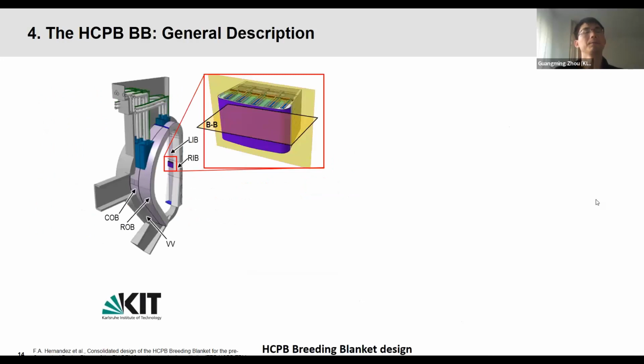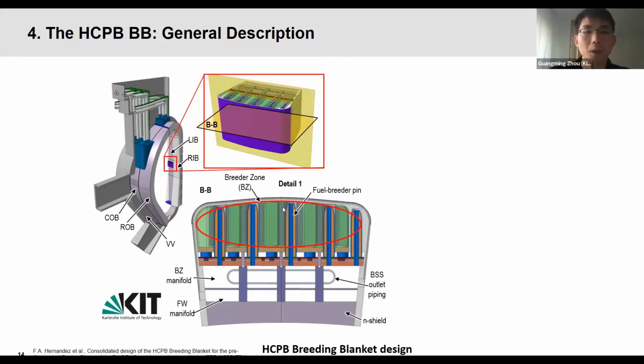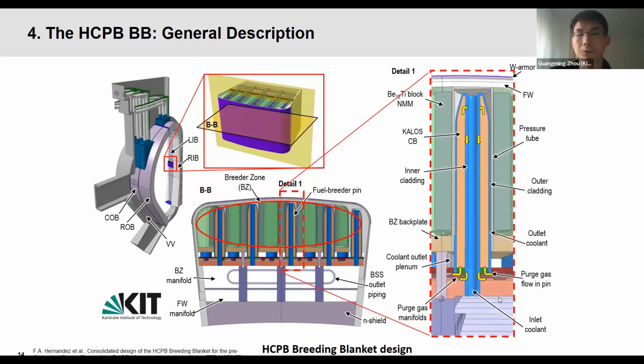So the current design of the HCPB, here you can see a detailed view. At the front is the so-called first wall. Behind the first wall is the so-called breeder zone, which is composed of different materials: the neutron multiplier, the tritium breeder, and the structure materials. The coolant goes through the inner tube, and then it will return from the annular gap and be connected through this space, and through here it will be routed to the outlet manifold.